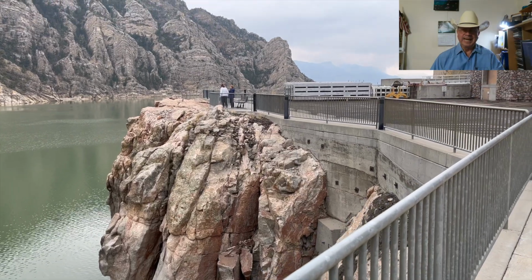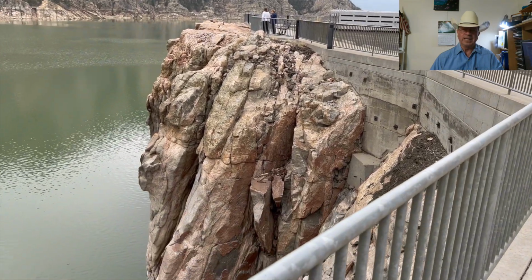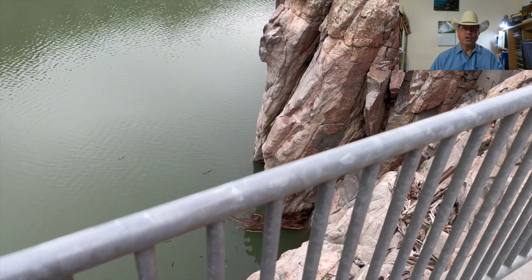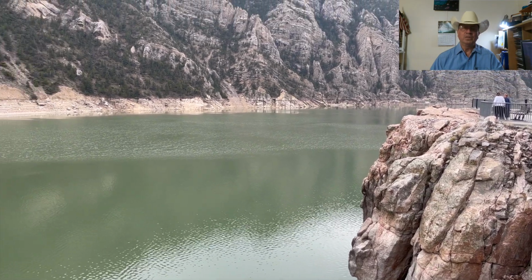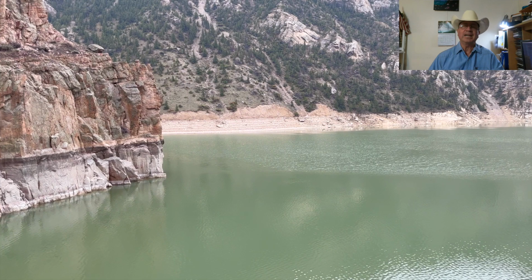Water level was down, as it is across all of the western United States, and it was down quite a bit. But the snow melt was just beginning, so perhaps those of you that might know would leave us a comment letting us know if the level is back up now.